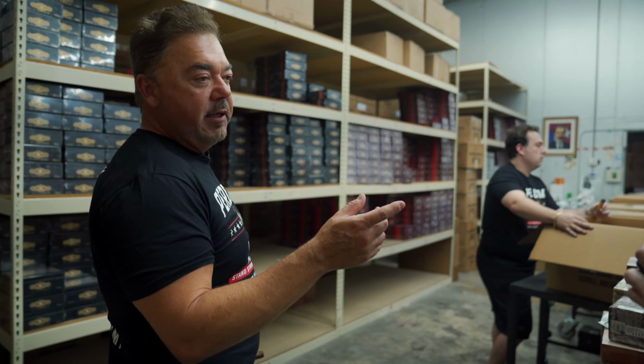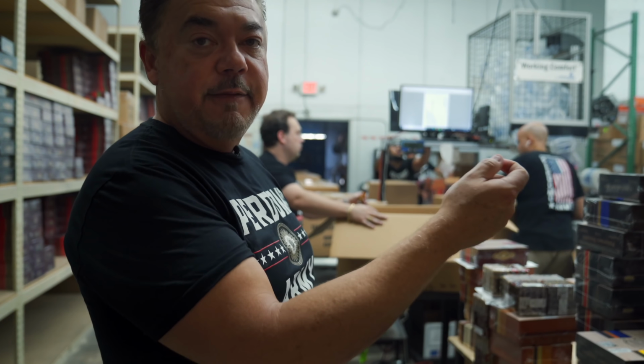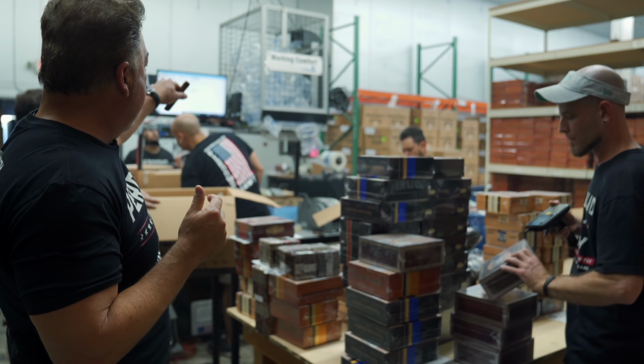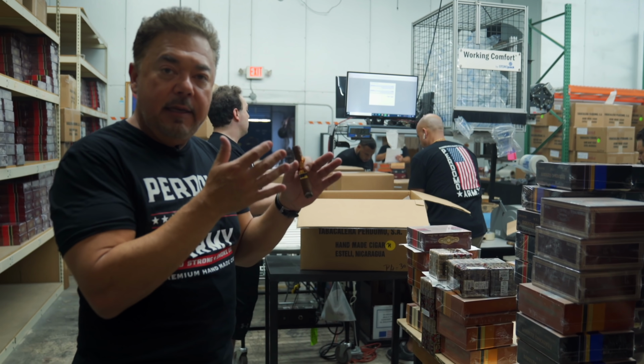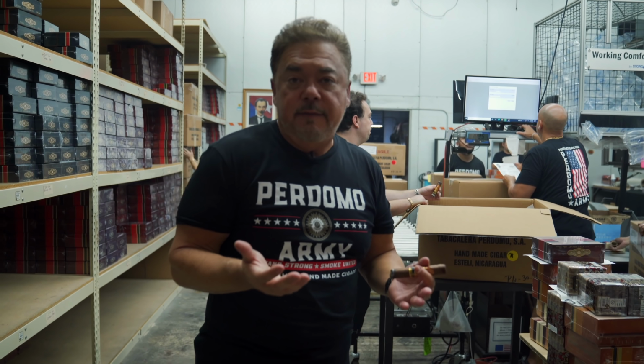And what you see Chris doing here is Chris is actually hitting the gun, and that's subtracting it from the actual inventory of the product and also adding it to the packing slip, so when the shipment goes out, it's exactly correct. Okay, that's the most important thing, that you get what you pay for, you know what I mean?